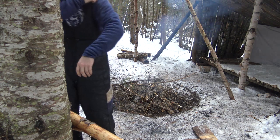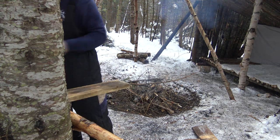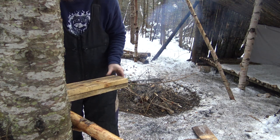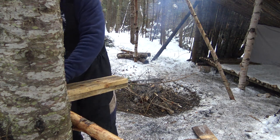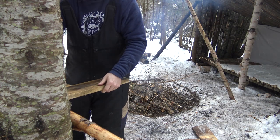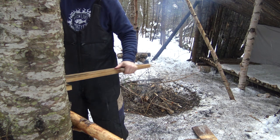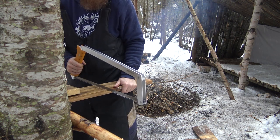Hey, we're doing four? Might as well. All right. Half saw will cut. Might as well overbuild it. Should we? For building, you might as well overbuild it.